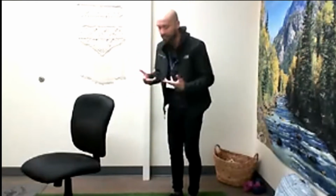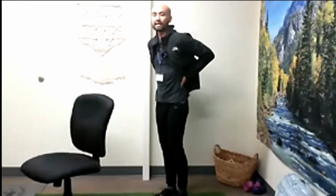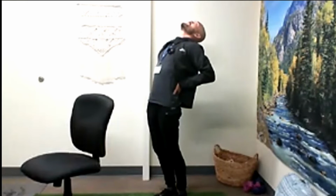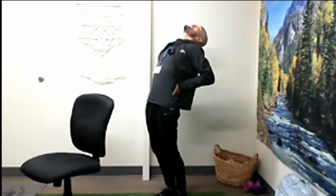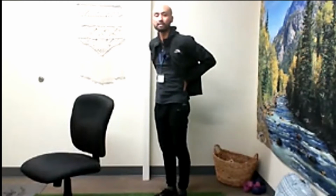Now we'll transition into a back extension. So a lot of times you're always doing something like this. The back extension is going to open up your chest and strengthen your lower back muscles. Place both hands on your lower back. Take a deep breath. Inhale, stand up tall. And then exhale, look back, lean back, keep your chest lifted. Try to engage your back muscles, squeeze your glutes. Inhale, bring it back up. That's one. We'll do 3 more.